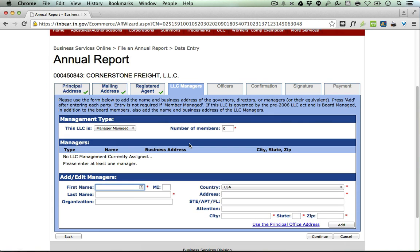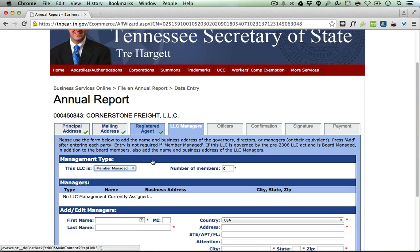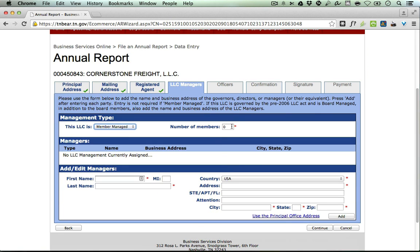Under LLC managers, this is most likely not going to apply, although there are red asterisks down here and it looks like you need to fill out this information. The state already has the members of your LLC on record, and this step here only applies to manager-managed LLCs. The majority of our customers are member-managed LLCs, not manager-managed LLCs. If that's the case, go ahead and select Member-Managed LLC, and then over on the right, select the number of members that are in your company. For this example, I'm going to use 1.